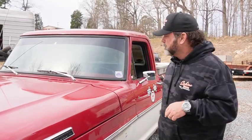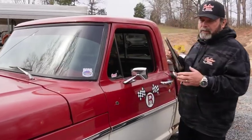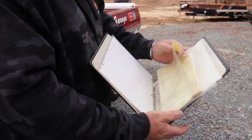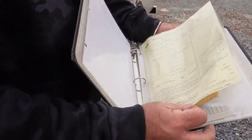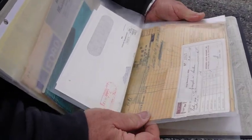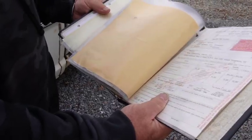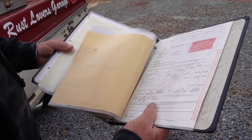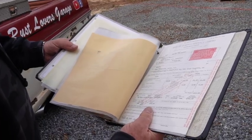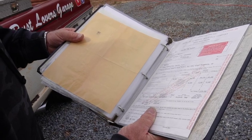And let me show you this real quick. This is a book that I've kept up with. It kind of tells a story of the car, but I've got every piece of paper that my dad signed: insurance, title, the loan. This truck sold new for $2,301. Yeah, 2301. There it is. I'll get it out in just a second. But 2301 is what this truck sold for new.